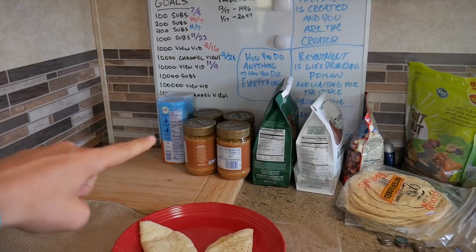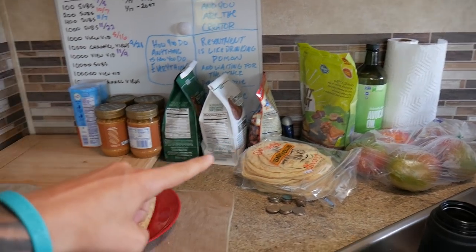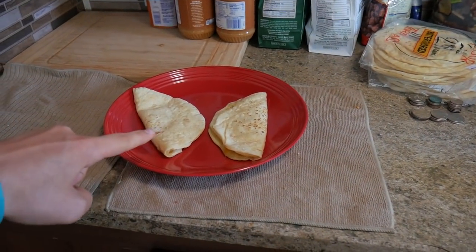I went to the grocery store yesterday and I bought nothing but snacks. That's all I bought. And cheese was on sale. So I just bought a ton of stuff for quesadillas and I'm just gonna eat quesadillas for the rest of my life. Ooh.